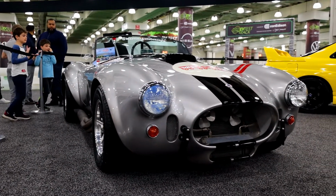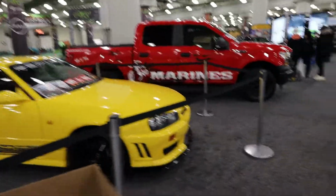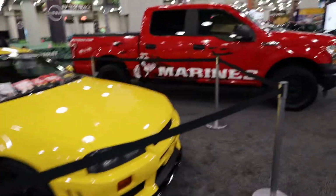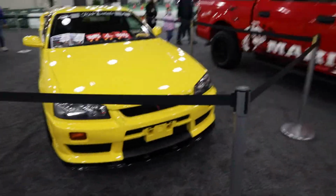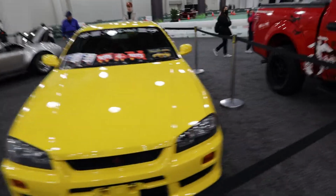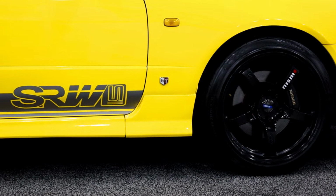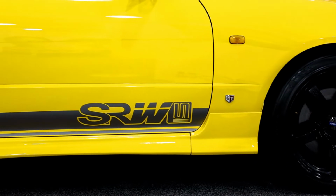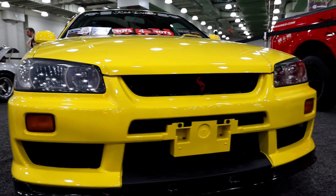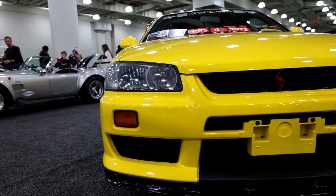And then over here we actually have an R34 Skyline. This is not a GTR. I actually don't know whether it's a GTT or GT-ST, or what actual specification this Skyline is. But I love the canary yellow. It's also really cool seeing the difference between these Skylines and the GTRs, because you could tell that rear fender is just flat back there. It's not popping out like the GTR.